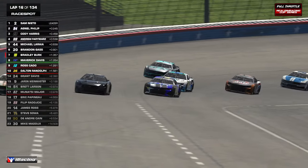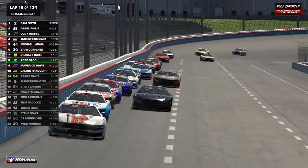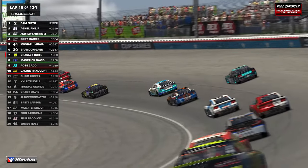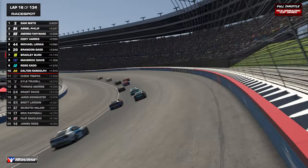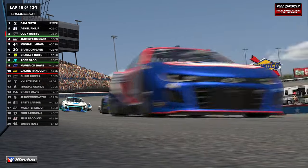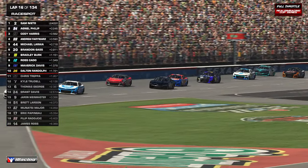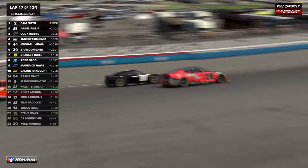But I don't think Burke is all the way that concerned. I think his only concern was trying to stay alive during that three wide situation right there, Evan. But the good thing is, I don't think he lost too much equipment, like didn't waste a lot of tire wear trying to maintain his lane in the middle lane. But the good thing is, still within that outside of the top five contention. That's what he wants to have right now. Meanwhile, Cody Harris back into third place.